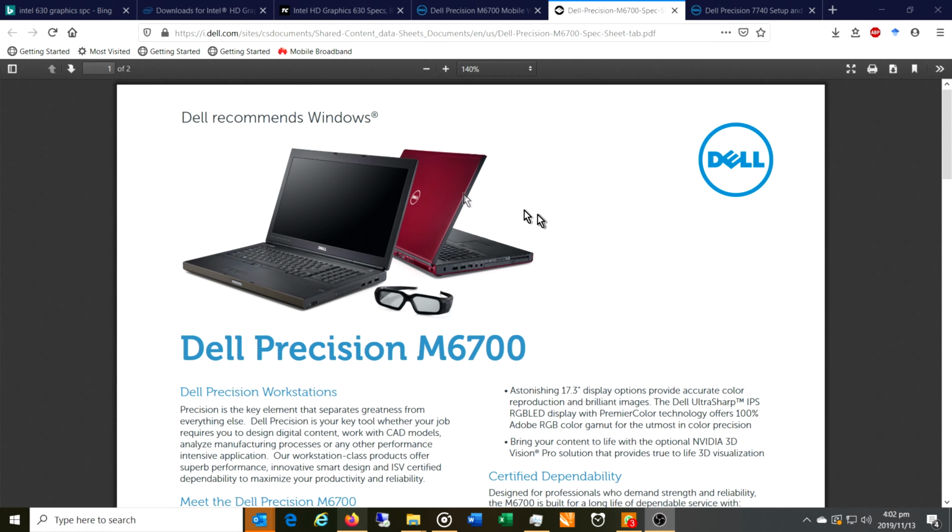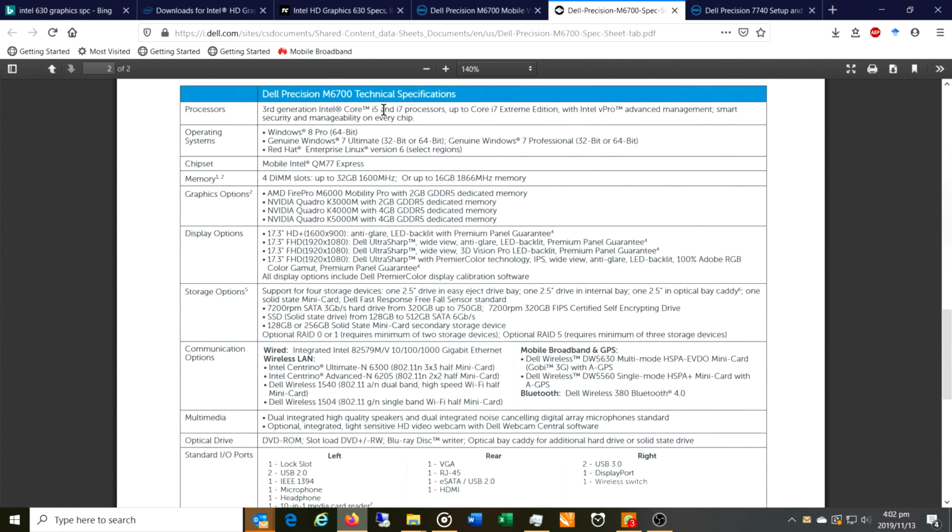Just having a look at the 6700. This particular model was available in either an i5 or i7. So the one that I have is an i7. I will show you the specs when I boot up the laptop, but just to show you here the RAM and the option of two different graphics cards. I had the AMD installed. In my laptop, I had upgraded my drives along the time of use, so these do not apply. I'll show you when I boot up the laptop.